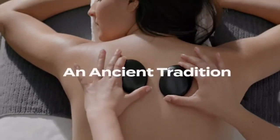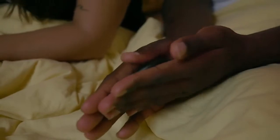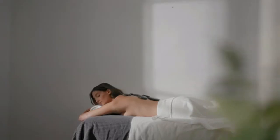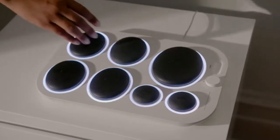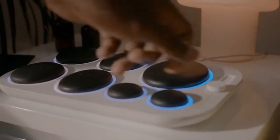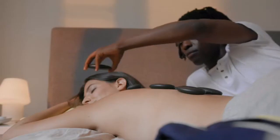Hot stones have been used for thousands of years for a reason. This captivating heat, while it works and connects into the muscles, radiates into a complete relaxation sensation. You can feel the warmth resonate through your body. We're pushing the state of the art in the professional world, making it possible for thousands of therapists to offer this treatment anywhere. And for the first time ever, Elo brings this experience home to you, reinvented for use on your own or with a partner.